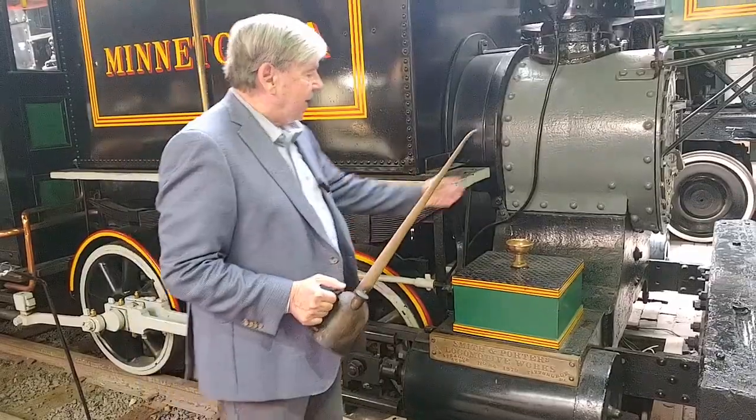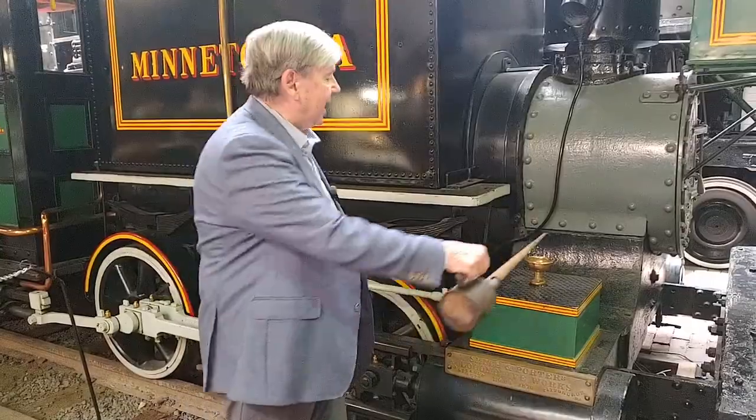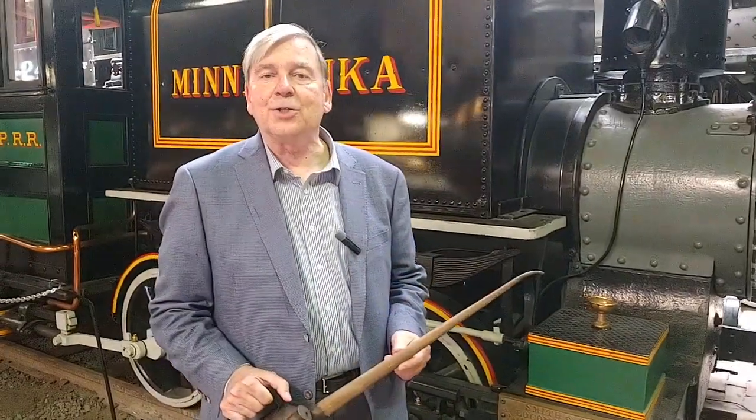More importantly, as it went down the track, it was sloshing in and out, and so you had to constantly be filling it, which means you couldn't go very far or very fast. And that was a problem that was facing John Rathbottom. He was an engineer in the UK, and he came up with what was known as the displacement oiler.